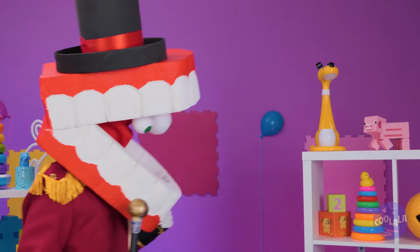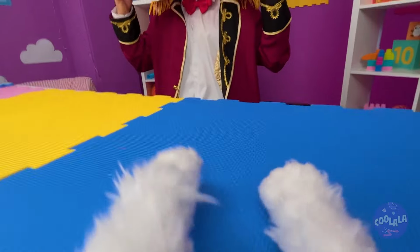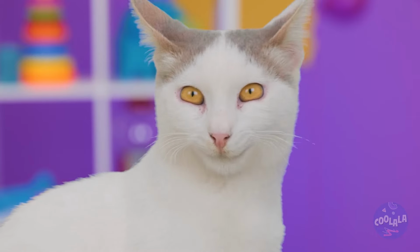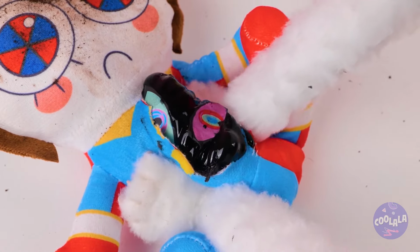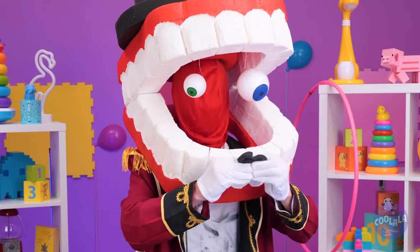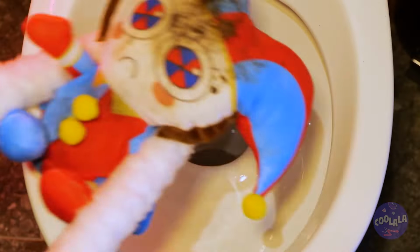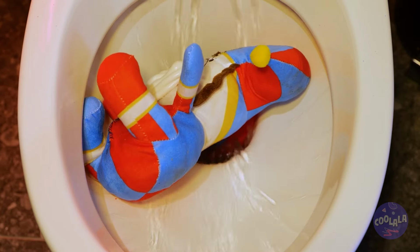It's even hard for Pomni dolls these days. Oh, let's see how you like it, Kane. Now, why don't we help you out? Let's start with a quick look inside. This abstract stuff sure gets everywhere. Let's toss it and give her a real heart. Now patch her up. It's almost time for her wash. Add toothpaste and rinse her off. Doesn't she look much better?